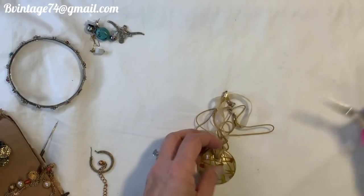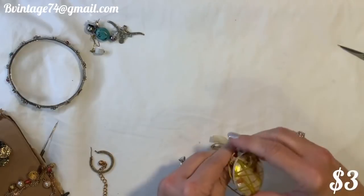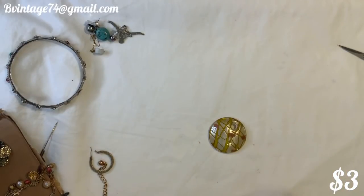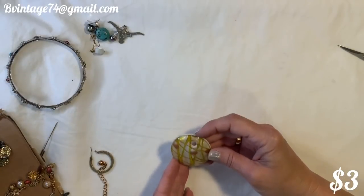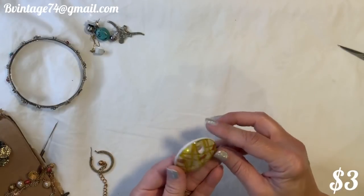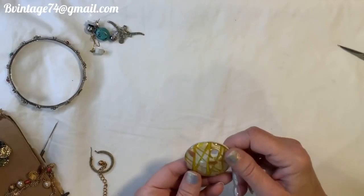Another one of these. Wow, I had high hopes for this. Maybe there's a lot that's in that tangle, but I had high hopes for this one. It's not bad. It's just not my favorite so far. But these are very pretty. I love the back on that. That's gorgeous.